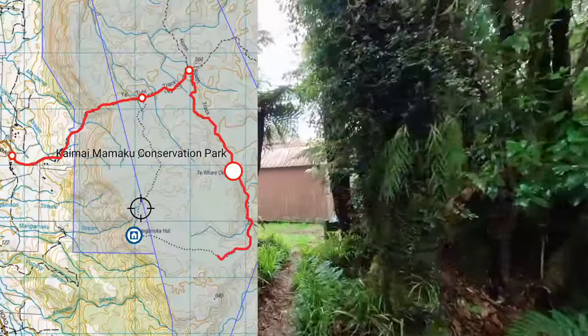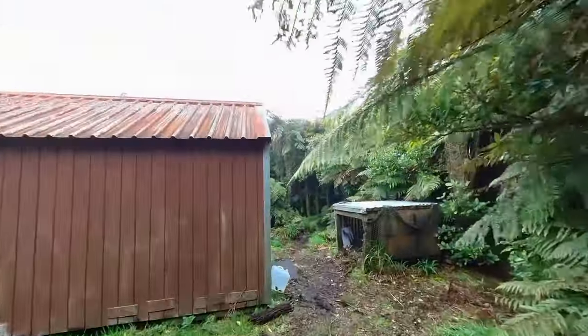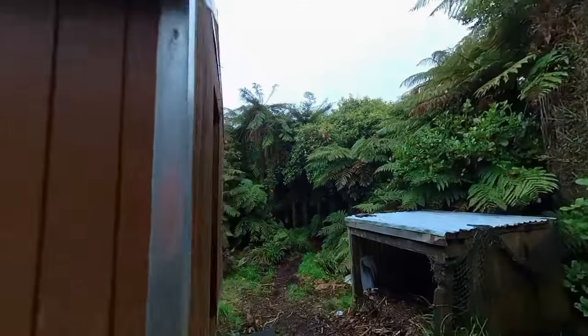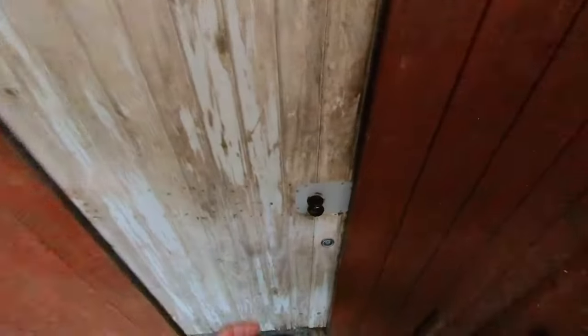So just coming up on Mangamuka Hut. It's taken me a fraction over 4.5 hours to get here. So quite a nice wee stroll. We'll go and have a look.